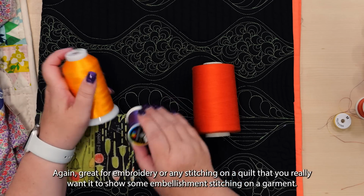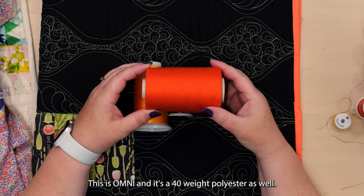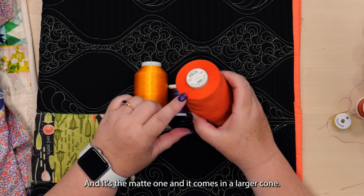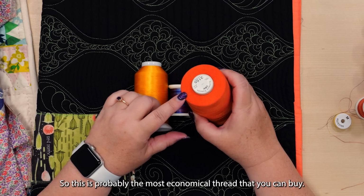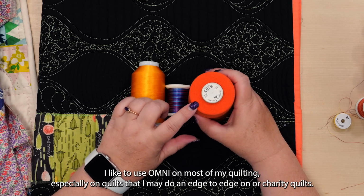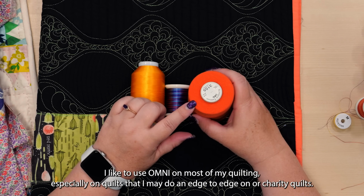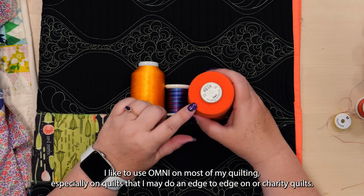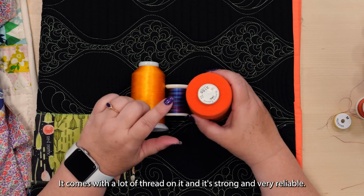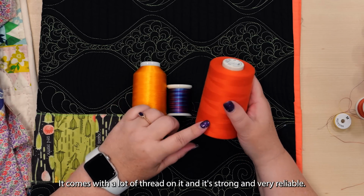This is OMNI. Now it's 40 weight polyester as well, and it's the matte one. And it comes in a larger cone, so this is probably the most economical thread that you can buy. I like to use OMNI on most of my quilting, especially on quilts that I may do an edge-to-edge on, or charity quilts. Mostly it's very friendly on your pocketbook. It comes with a lot of thread on it, and it's strong and very reliable.